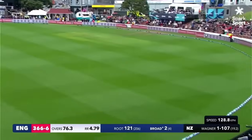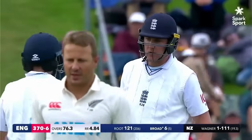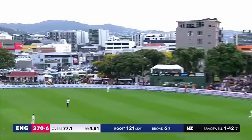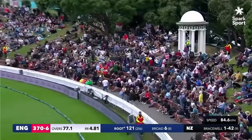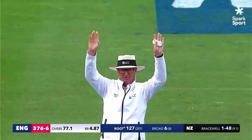Thumped by Broad. Maybe it doesn't matter day or night. Oh, that's been creamed. Right out of the screws. It's another 6 for Root.